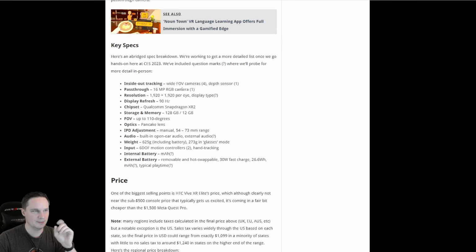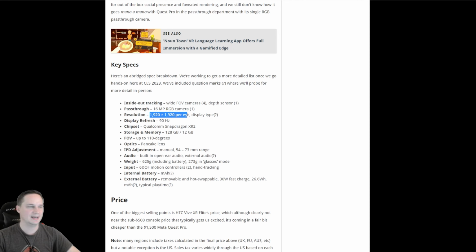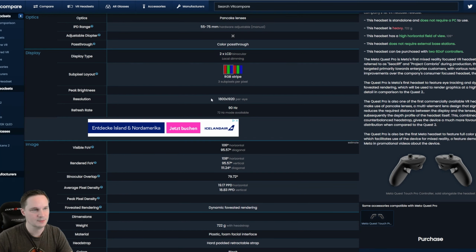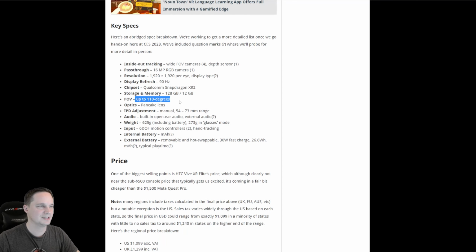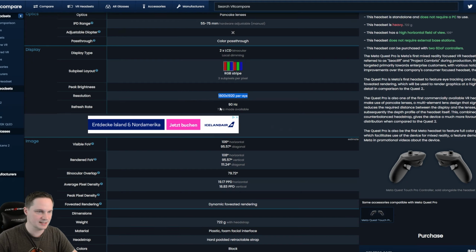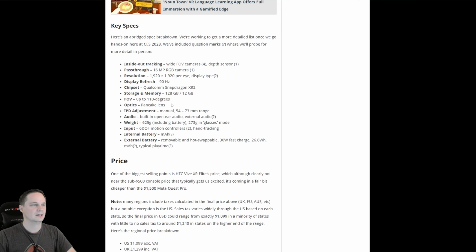So we have the pass-through cameras, RGB cameras, depth sensor and stuff. And the resolution is 1920 by 1920 per eye. When we compare it to the Meta Quest Pro, the Meta Quest Pro has a lower resolution than the VIVE XR Elite. That's interesting. We have a 90 Hz refresh rate and the XR2 processor. The field of view is 110 degrees. That's pretty much the same. We have 111 diagonal with the Meta Quest Pro, so it's very individual, depends on your head and stuff. So it's the same.